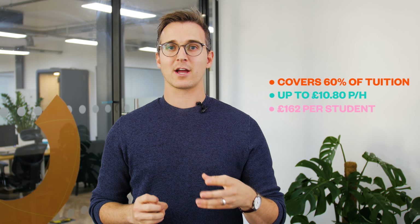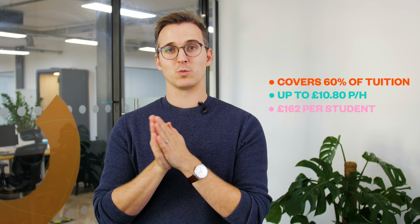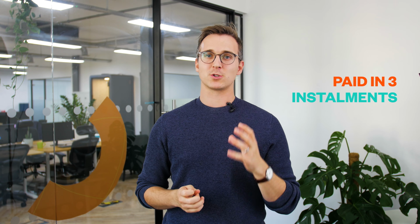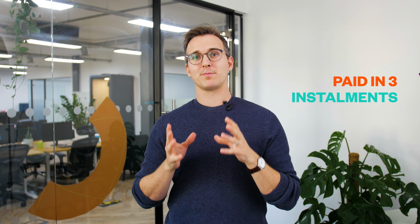This year, the National Tutoring Programme will cover 60% of the cost of tuition. That equates to £10.80 per student per hour that can be used towards tuition, or £162 per student across the course of a 15-hour programme. To pay for this tuition, schools will receive funding directly in 3 instalments, and the amount that a school will receive is based on the amount of pupil premium students in the school. So for every PP student in the school, you'll receive £162.